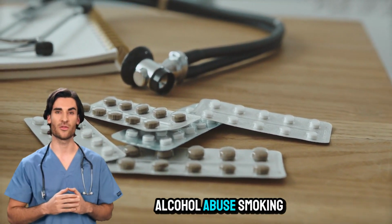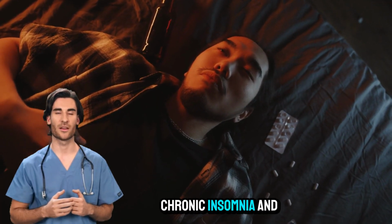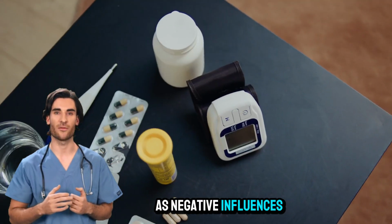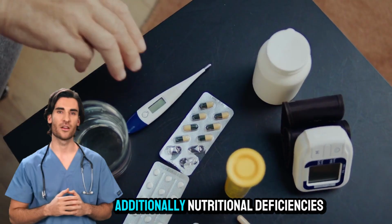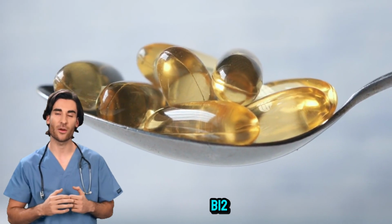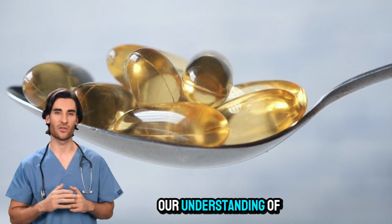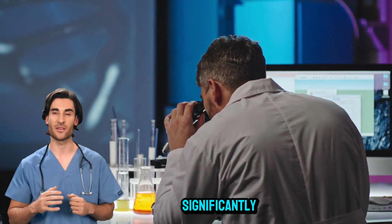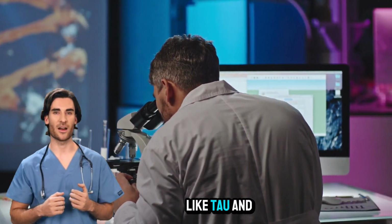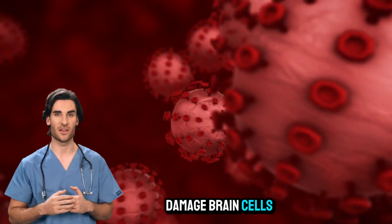Alcohol abuse, smoking, brain injuries, strokes, chronic insomnia, and persistent stress are all widely recognized as negative influences on brain health. Additionally, nutritional deficiencies, especially of vitamin B12, and psychiatric disorders play critical roles. Our understanding of dementia has advanced significantly, highlighting the importance of certain proteins, like tau and beta amyloid, in forming tangles and plaques that damage brain cells.